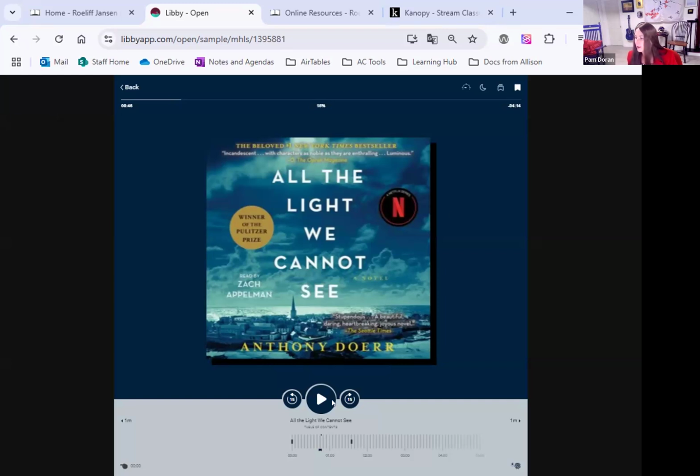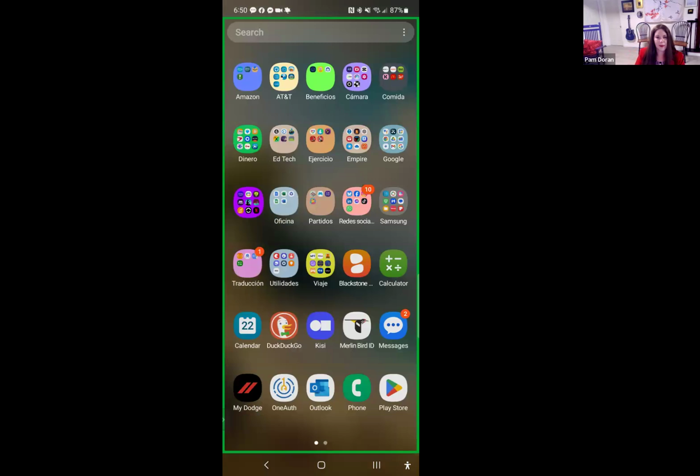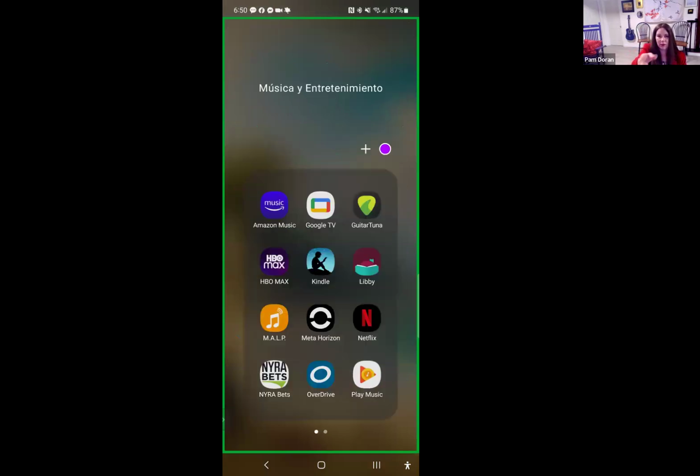I'm going to demonstrate. What was that? My cell phone. So I'm just going to share this screen. So let's share. Okay. So you should see my cell phone now. And I have downloaded the Libby app. And you'll see here, my cell phone's in Spanish. Down below, you see it has the little Libby app with the girl with the bookmark in her hair. I'm going to click on that.